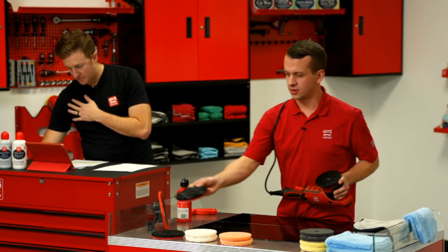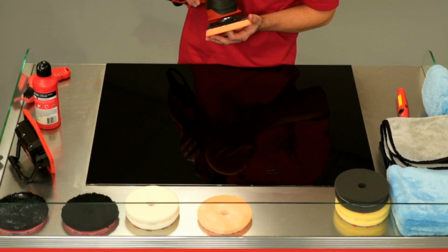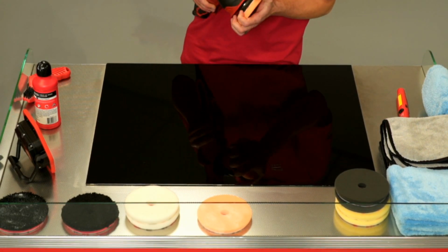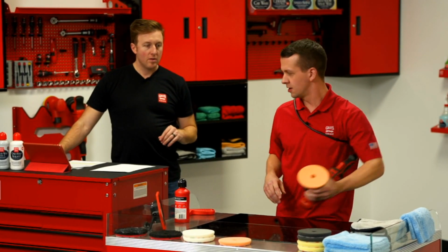So we can switch over here to our orange foam. This is a great pad to start with, whether you're using an all-in-one or a more aggressive product, because it can tell you a lot about the paint surface and what you're going to need.